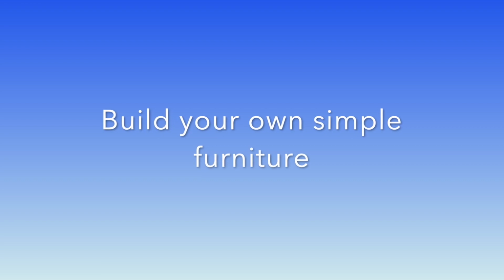And number 10, build your own simple furniture. When I tell people that I build my own furniture, their eyes bug out of their heads. Then I'm like, wait, no. Let me explain. This is nothing fancy. This is as simple as playing with blocks, except you drill the wood in together. I just go and I buy the lumber and screws from Home Depot or Lowe's, and just put together shelves or whatever I need. I do have a drill and I do have a miter saw, but that's about it.